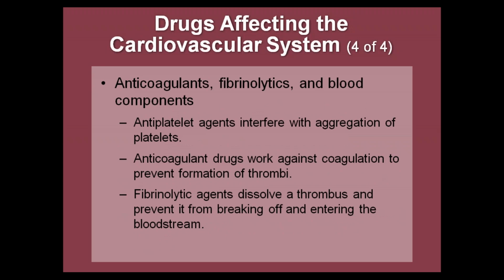Anticoagulants, fibrinolytics, and blood stuff. So, what do we carry that has an effect on the blood itself? Aspirin, right? We're giving it within the first 5 minutes of every chest pain that's not allergic to aspirin. Aspirin is actually an antiplatelet aggregate. It's not going to break up a clot. It's going to prevent the platelets from binding to that current clot, so it prevents it from getting worse, that platelet aggregation. Whereas with an anticoagulant, we're thinning out the blood.